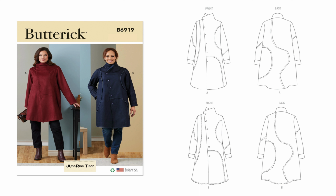Now, for this pattern, it is another coat pattern, but this one is by Katherine Tilton. And this pattern is an asymmetrical coat. It has the side seam pockets. View A has your top stitching around the seams with hidden snap closure as well. And then view B has that raw edge outside seaming and a front button as well.